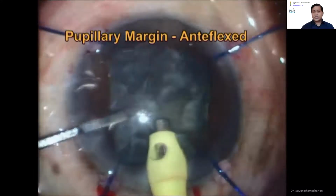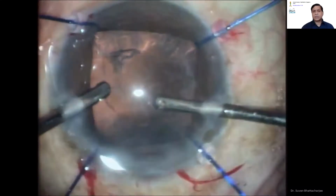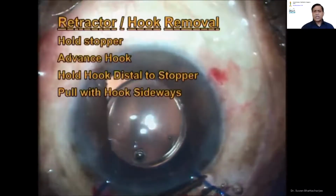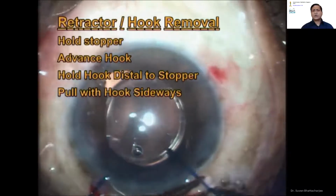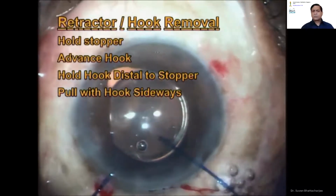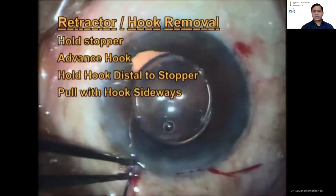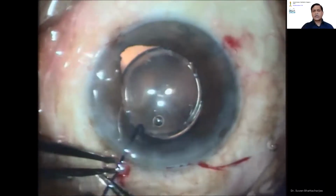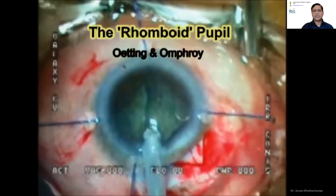So when you're negotiating instruments to the side port, be careful and mindful that you do not engage the pupil margin or the iris. While removing, you just hold the stopper, advance the hook, hold the hook distal to the stopper, pull with the hook sideways, and the device just comes out. Look at that once again. Hold that stopper, advance the hook, turn it sideways, and just pull it, and it momentarily straightens and comes out.